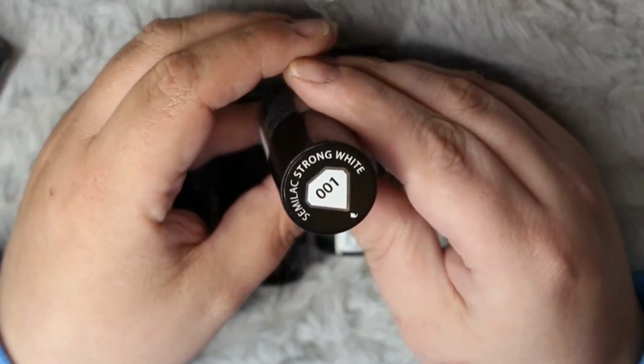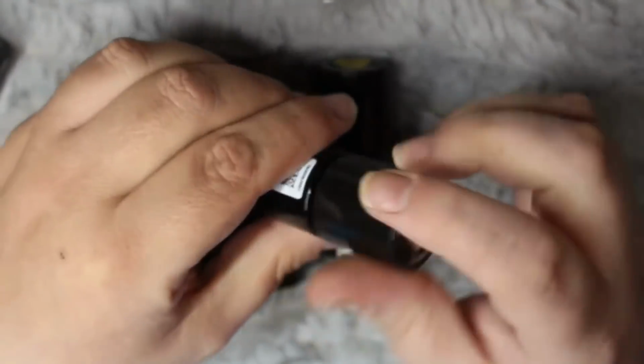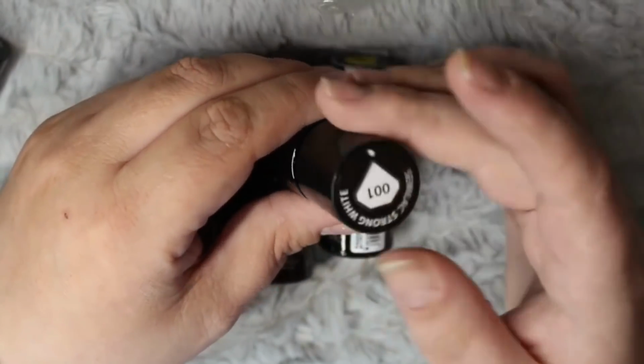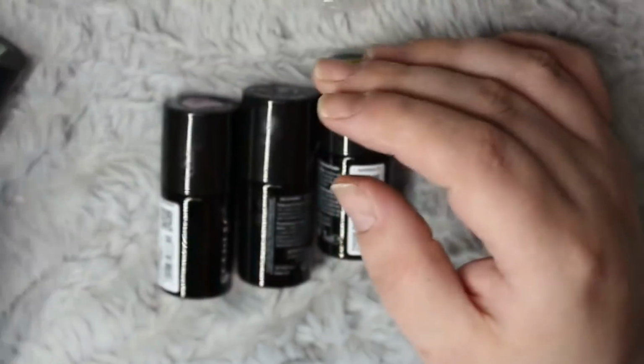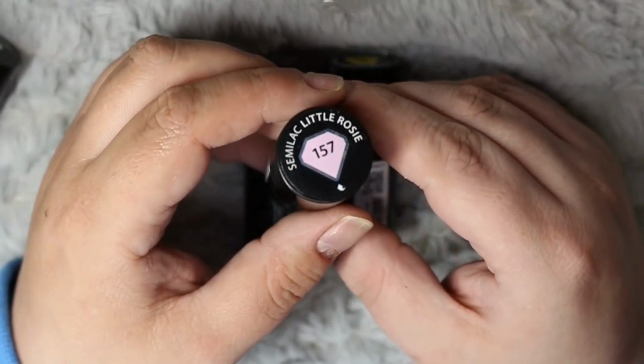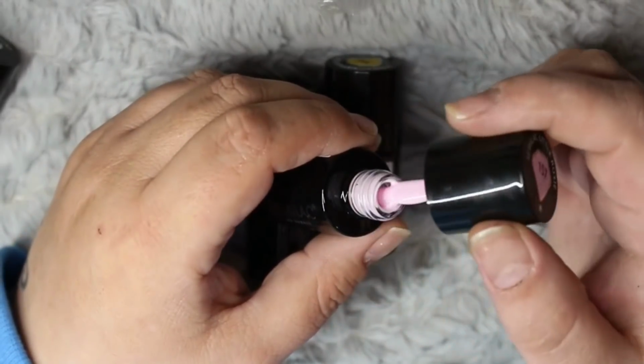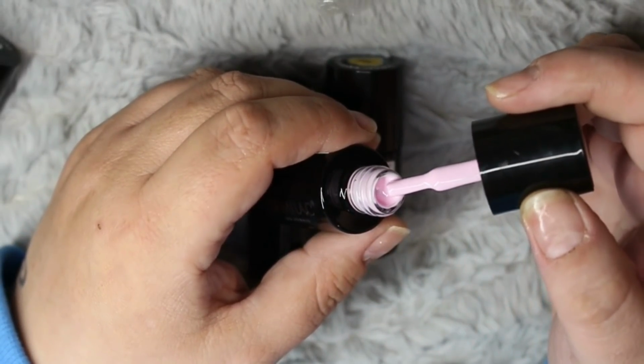And then I also got another strong white. As you guys know, this is my absolute favourite white gel polish. It is super pigmented and applies in one coat, and it is beautiful. And then I also went ahead and got Little Rosie, which is number 157, and again this one is a really beautiful light pastel pink.